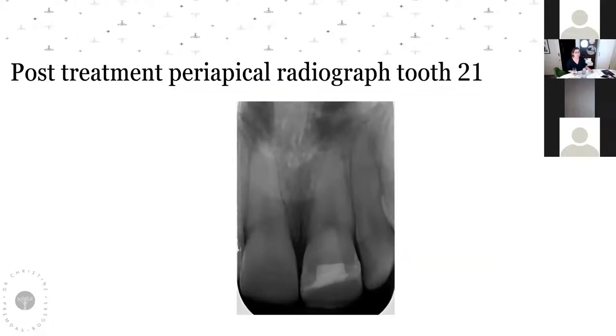And here we've got our post-treatment periapical radiograph, and we can see this is the Biodentine. You can see there's a reasonable thickness here. This is our glass ionomer composite, and that's the retained portion there.